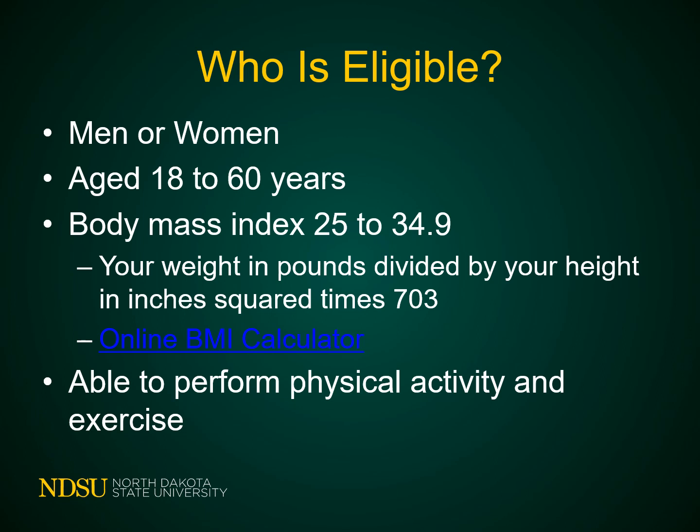It'll take you to the National Institutes of Health's website where you can enter your height and your weight and it will automatically calculate your BMI for you. And of course, you also must be able to perform physical activity and exercise because part of this weight loss intervention involves aerobic exercise.